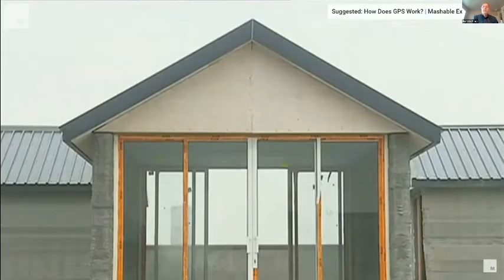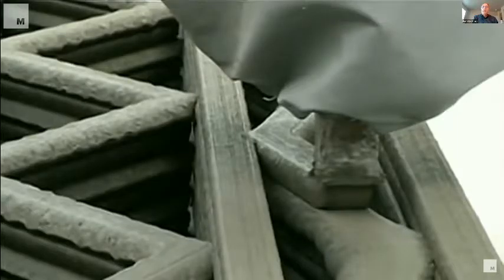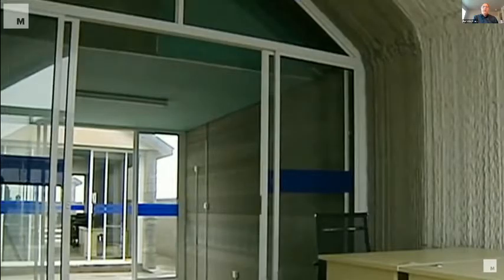Recently, giant 3D printers in China printed 10 houses in just one day and at a cost of less than $5,000 per house, proving just how cost and time-efficient 3D printing can be.